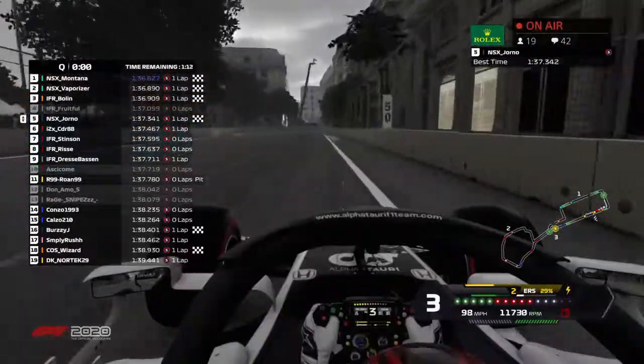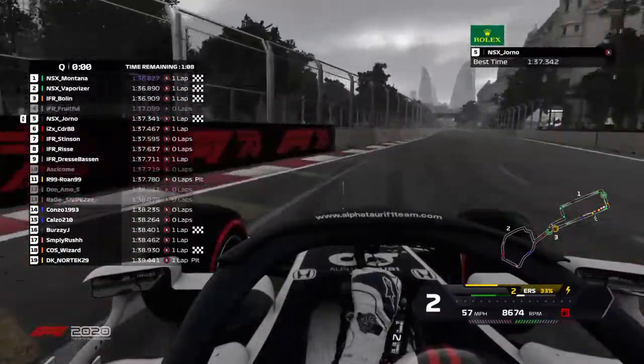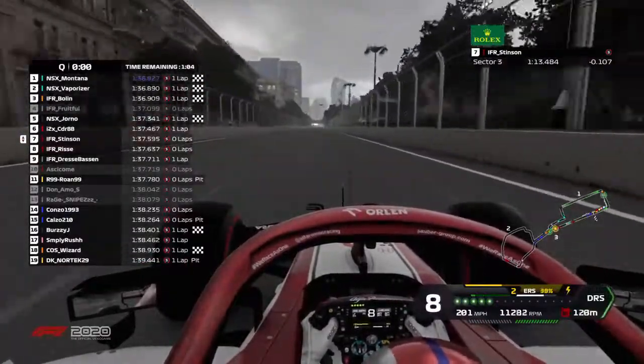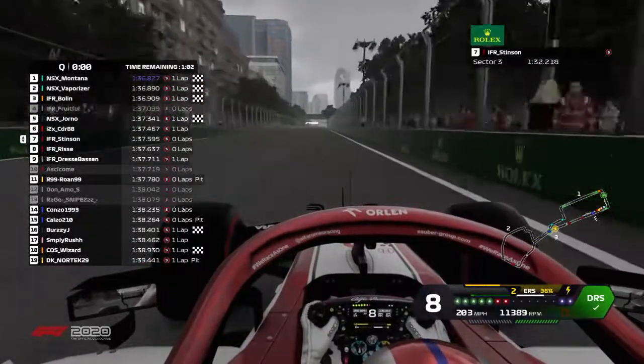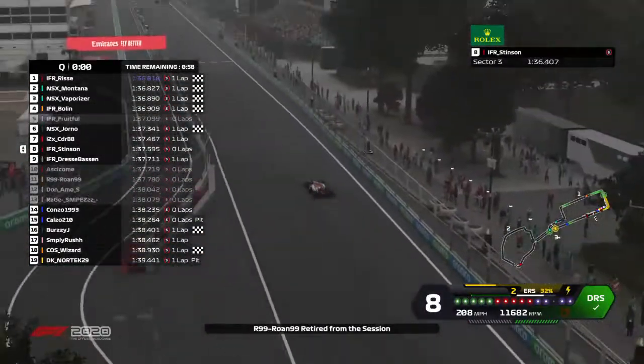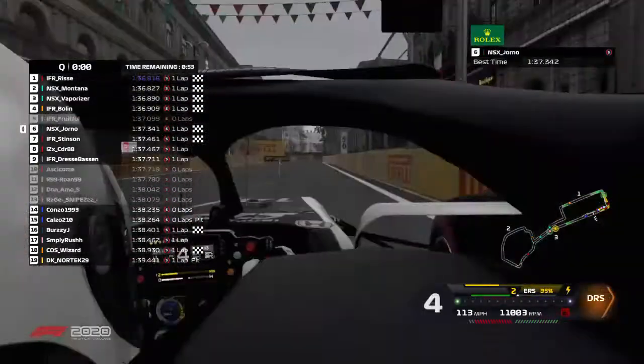No, messes up in the final sector somewhere, and it's 19 milliseconds off Vaporizer. Must have made a mistake. He found about 3 tenths compared to his previous lap, so he improved. He just didn't improve enough. I don't think the track quite came to him, but he's 4th because Risa, unbeknown to us, has just taken pole position.